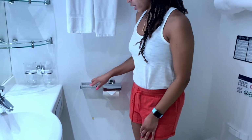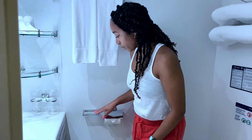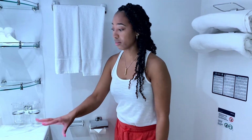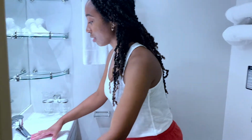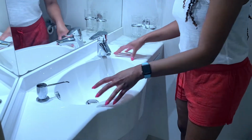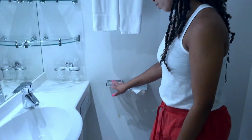Here it looks like a soap dish. I'm not 100% sure, but I guess that's how we're gonna use it. I think it's a soap dish for if you have any face wash that you wanna use close to the sink, because as you can see on the sink, they do not have that kind of dip or soap storage here. So I think that's what this is for.